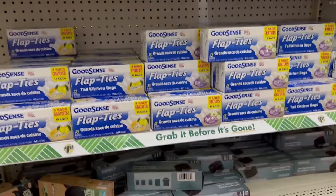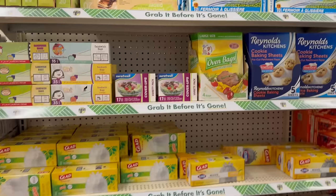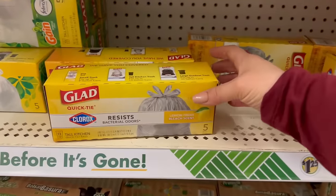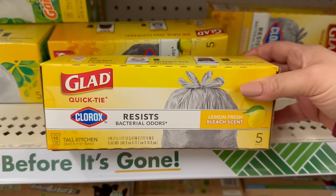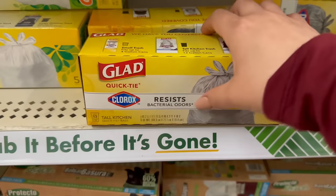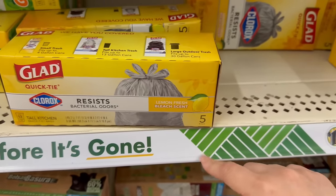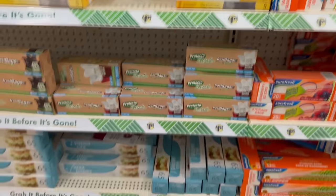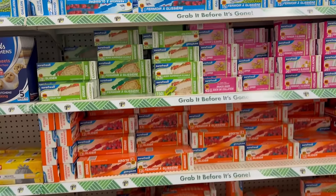Okay, so last but not least, this area is all like the sandwich bags, parchment papers. Oh wow, I've never seen this before. Glad Clorox, and this is resist bacteria odor. What? Lemon scented. These fit 13 gallon cans, tall kitchen, and you get 5 packs. That's pretty awesome. That's definitely new. I'm seeing that Dollar Tree is bringing out a lot of new different trash bags.